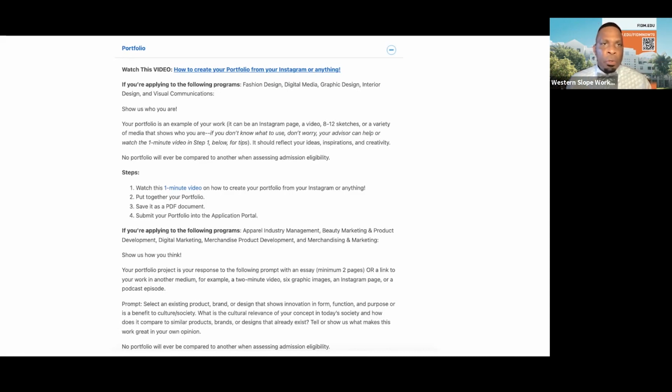And again, if you notice here where it says your portfolio is an example of your work, it could be an Instagram page, it could be a video, it could be 8 to 12 sketches, it could be a variety of media. Again, at FIDM, we're really looking for how creative that student is and how they think outside the box. And that'll vary from college to college. And I know Christina is going to jump in in just a quick moment and give you even more advice.